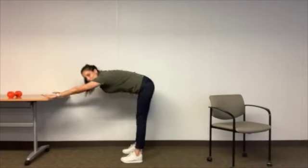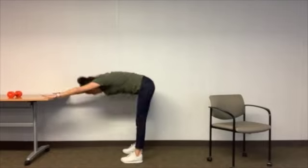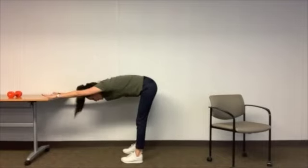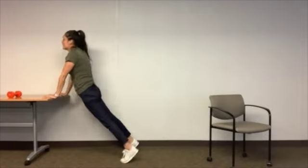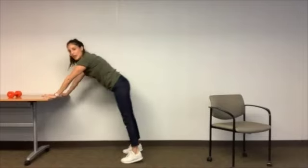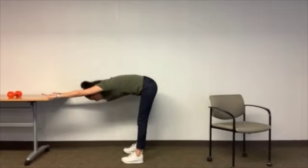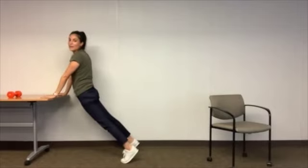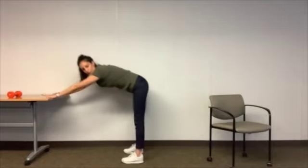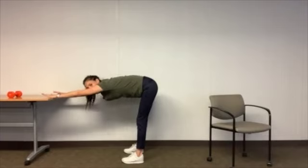And then we're going to rock back. So this is 2. Come forward, look forward, rock back for 3. Come forward, hips down, rock back for 4. Forward, drop those hips down, rock back for 5. Come forward, hips down, rock back for 6, 7, 8, 9. Ooh, big stretch forward. Last one, rock back for 10.